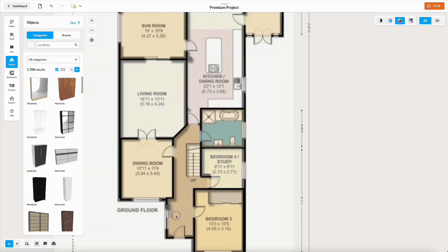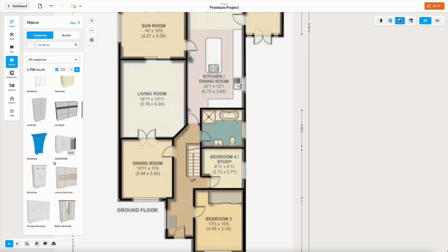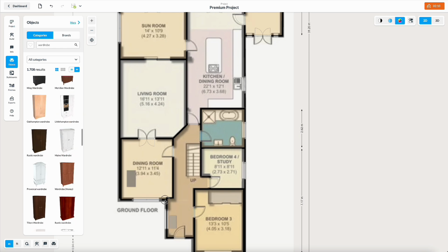Now let's discuss why you shouldn't be buying this house. And the first issue emerges at the very entrance. You cannot possibly fit a wardrobe to store your coats. There is just no space for it. This standard size wardrobe we use here will completely block the entrance.